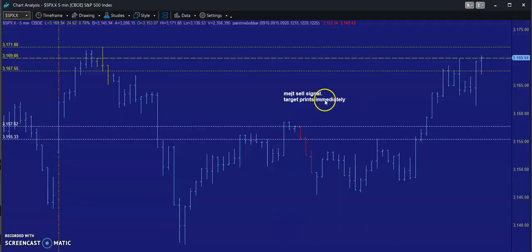During the day, MEJT gave a sell signal. A sell signal in the system just means there's a lower target that printed immediately. We weren't obliged to go any lower. We knew if we rallied too soon, it wouldn't stick. We didn't rally too soon.